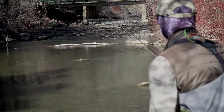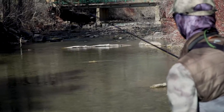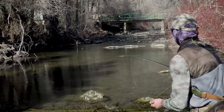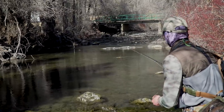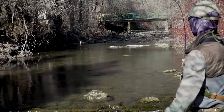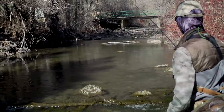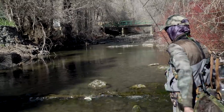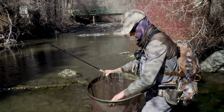Oh, just blew that cast. Okay, I'm gonna go to that one that's in the center. There we go. Oh, got him. Swam right over. I didn't actually see the white wink, but he just turned back the other way, and I figured that was enough of an indication that he'd eaten my fly to set the hook. And there he is.